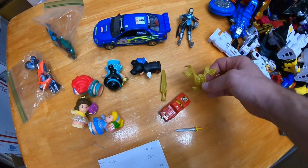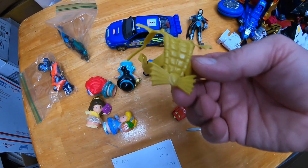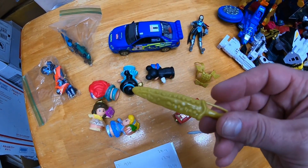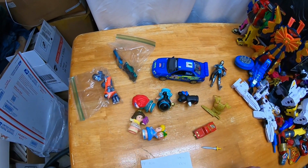And vintage Masters of the Universe Merman armor set and sword. There's the armor with the bow tie and unbroken sword. That set sold for $26.05 total paid by the customer.